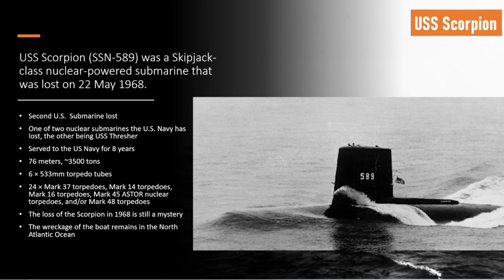So she's 76 meters long, 3,500 tons, has 6 torpedo tubes, all 21 inch, also 53 centimeters, same size. She could carry 24 Mark 37 torpedoes or Mark 14 torpedoes, Mark 16, Mark 54, 27, called the Cutie, and also Mark 48, was carried on the Skipjack-class that the Scorpion was.